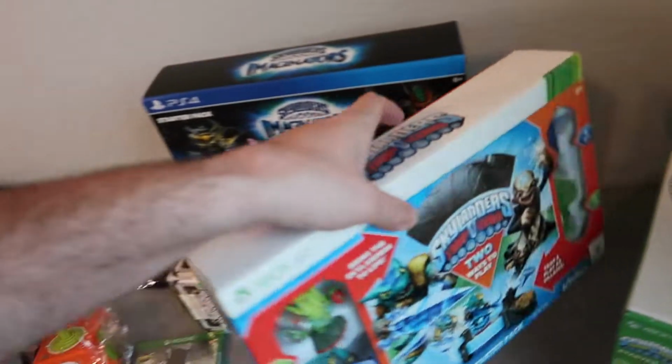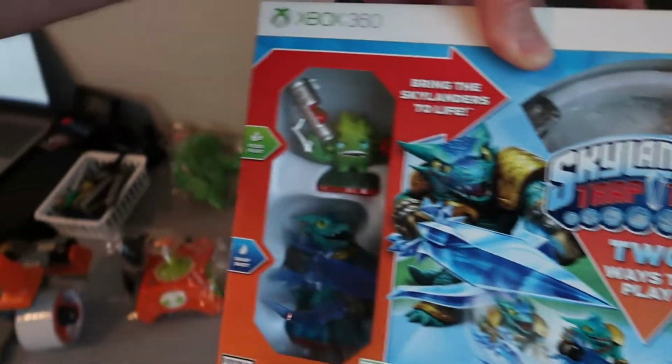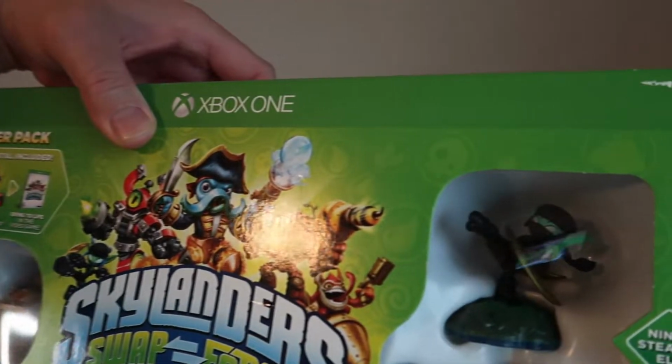Next thing that sold, we'll just go over both of these back to back. Next thing that sold was Skylanders Trap Team Starter Pack for the Xbox 360. This one right here. Yeah, it's got a couple different little things in there. It's got the video game inside as well. And then we also had the Xbox One. This one was worth pretty good money right there.